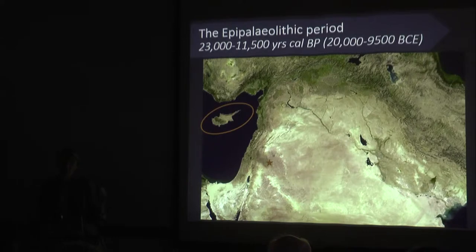And so my interest in Cyprus really stems from this knowledge that there's actually increasing evidence for seafaring technologies and seafaring capabilities amongst these Paleolithic groups going back quite deep in prehistory in the Mediterranean Sea, but a lot of evidence really coming to light during the Epipaleolithic period.